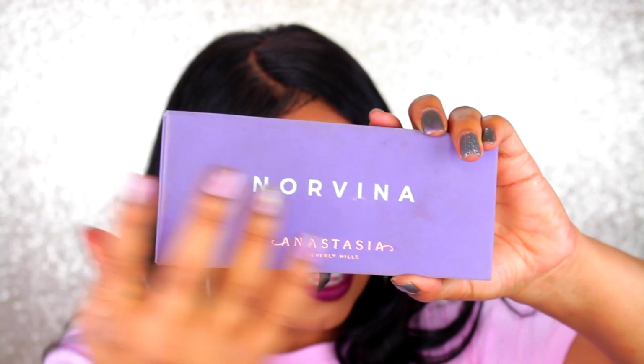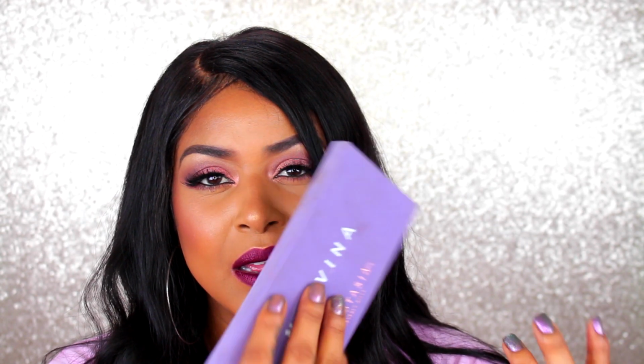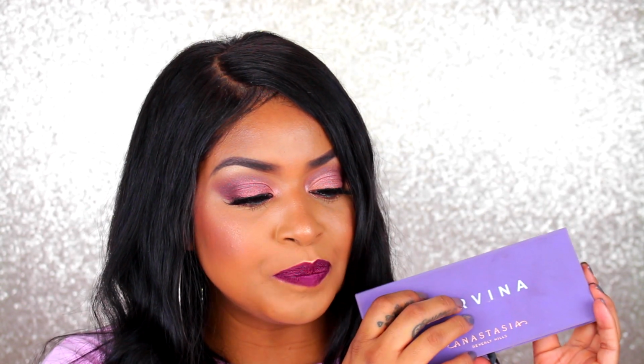So as you can see, it's kind of getting dirty. So I kept making sure that in between putting on powders or using my beauty sponges or anything like that, I cleaned my hands before I touched it again, just to limit the amount of dirt and makeup that gets on it. And that's the only con I can honestly say about this.